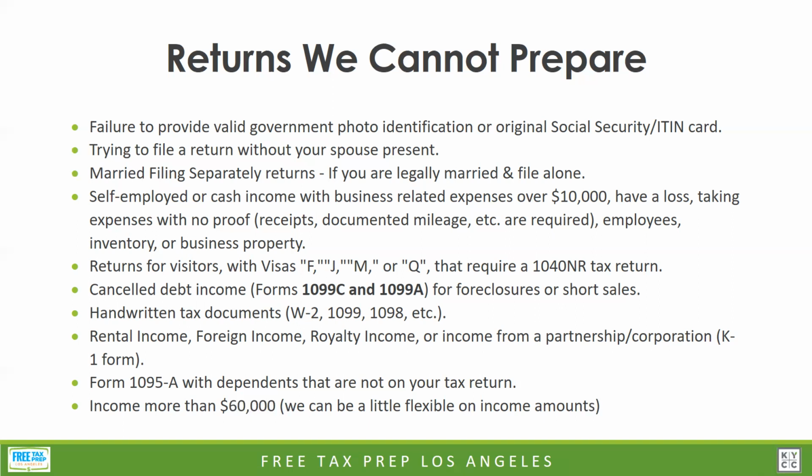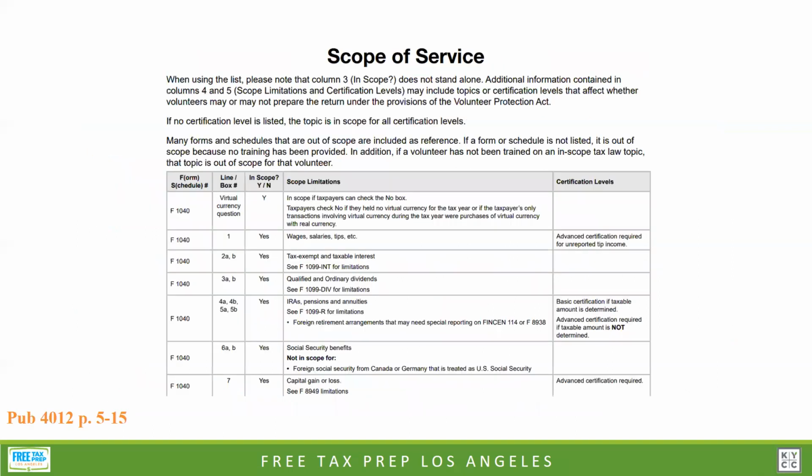Income more than 60,000 will not be prepared. However, we are flexible with the income, and the site coordinator will determine this. For our scope of service, we can locate this in Publication 4012. This will indicate to us whether the taxpayer's information is within the scope of our service or not.